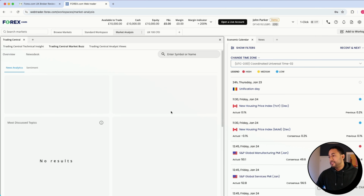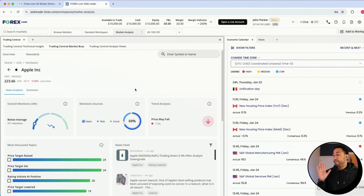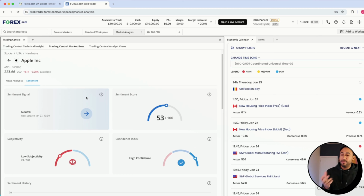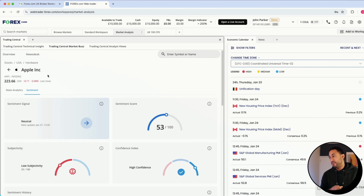You click on this, and then what you normally get, perfect, is all of the information here. So you get a news feed, who raised their price targets, who lowered their price targets. To be honest with you, this is a fantastic tool, as well as sentiment analysis, so confidence index, the subjectivity of the people who are raising or lowering their expectations for their respective stock. It's just super clear, very, very nice addition.